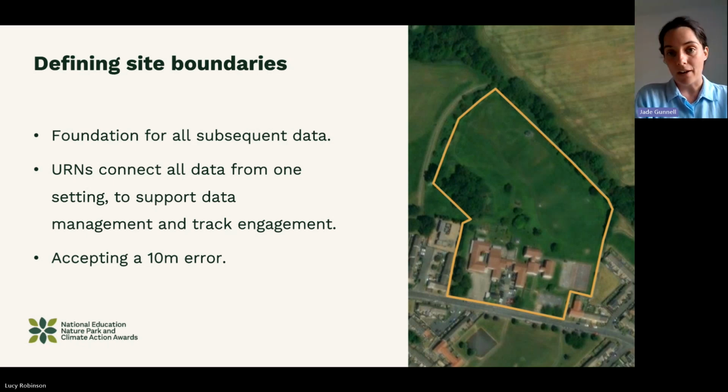We are manually verifying every single site boundary because this is the foundation of the data set, so we want it to be as accurate as possible. And we're accepting a 10-metre error on where those lines sit on the map, which, as we understand it, is in line with what professional data sets are managing in terms of GIS accuracy. Next slide, please.